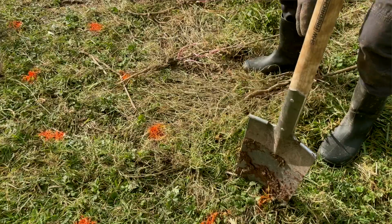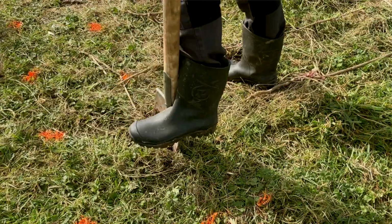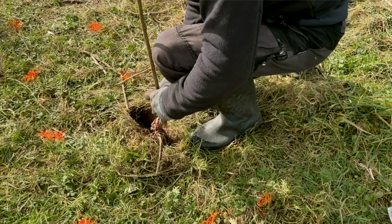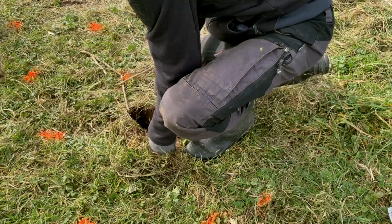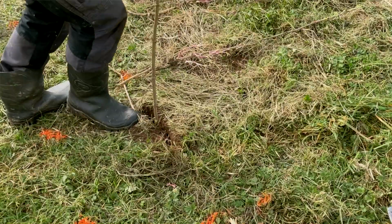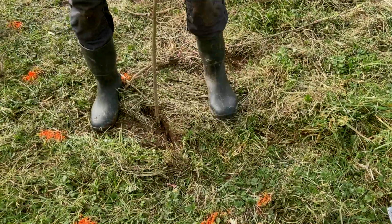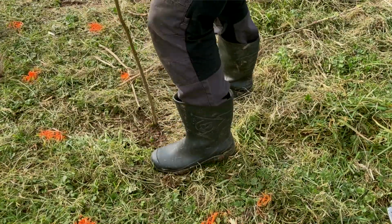We'd lay the trees out on the ground, and then just using a spade make a slit into the ground. We weren't actually digging holes because it just wasn't feasible for that amount of plants. So just by sticking the spade into the ground, making a slit, loosening it a little bit, and then popping the bare root plant in there, and tamping the soil back tightly. That was it. It's a pretty simple planting process.